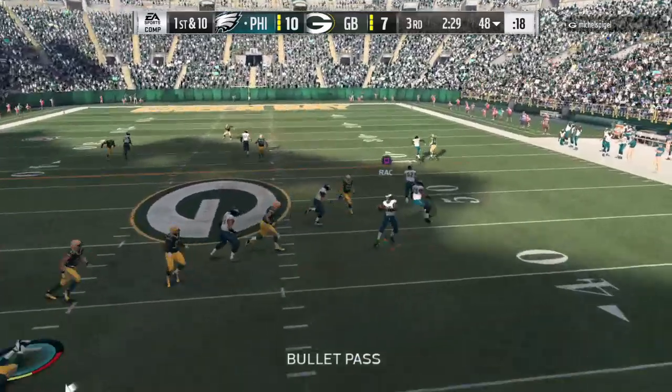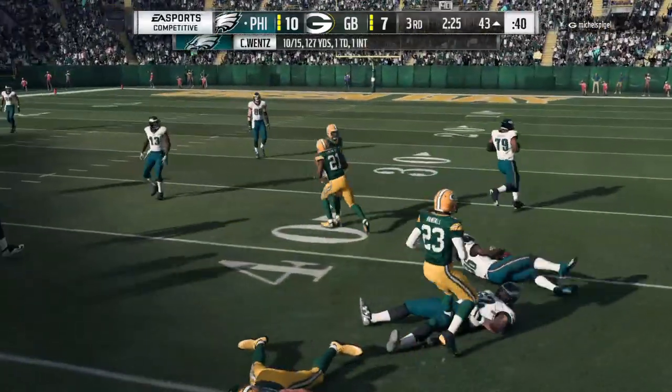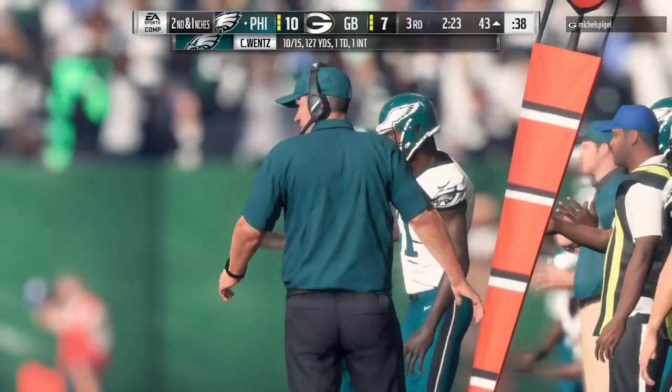Wentz now on 1st down. They set up the screen to Ajayi. 10 yards on the pickup there, and it'll be 2nd down.